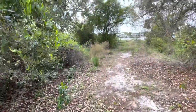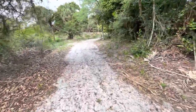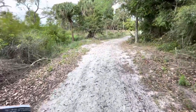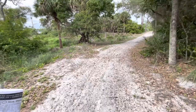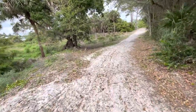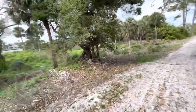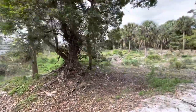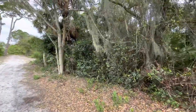So there's the intracoastal. We're gonna walk a little bit closer to it in just a second though. That's not really a real path. I think a lot of people have created it. So we're gonna try to stay off it. There it is again. Must not be air plant. Oh, there's the ball moss.